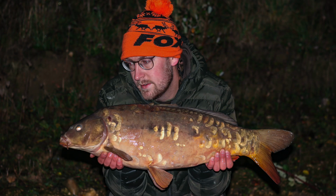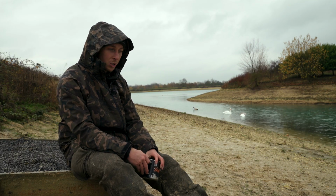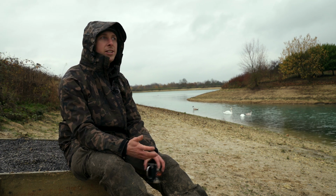So anyway, Brad's had a bite. He's had a mid-double mirror, really nice fish. And as he slipped that back, one of my rods has gone, and all the way in, it just didn't really do a lot.